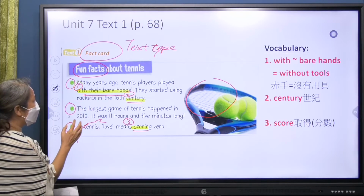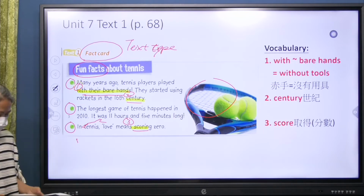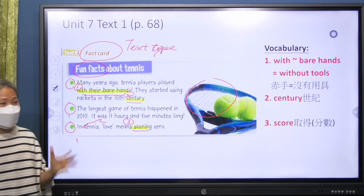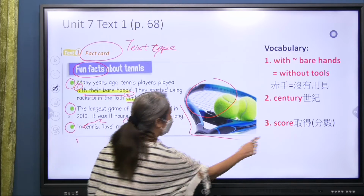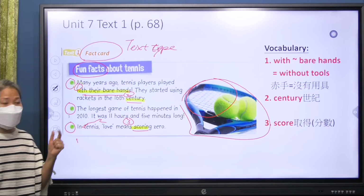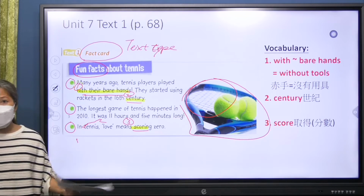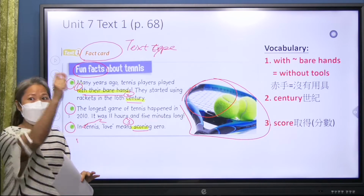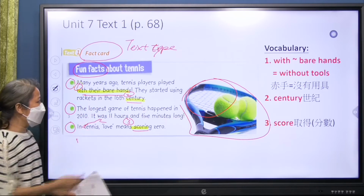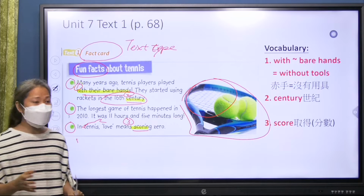And let's look at the first card. When did people start using rackets? What are rackets? This is a racket, a tennis racket. When did people start using rackets? Okay, in the old time, many years ago, they only used their hands to play tennis. But later, they started using rackets. When? In the 16th century, okay, some 100 years ago.